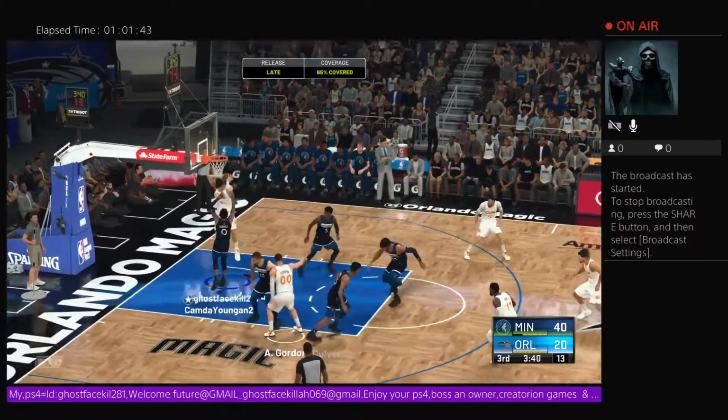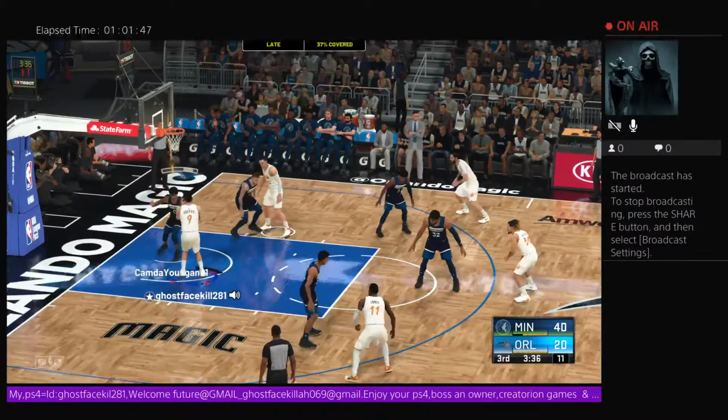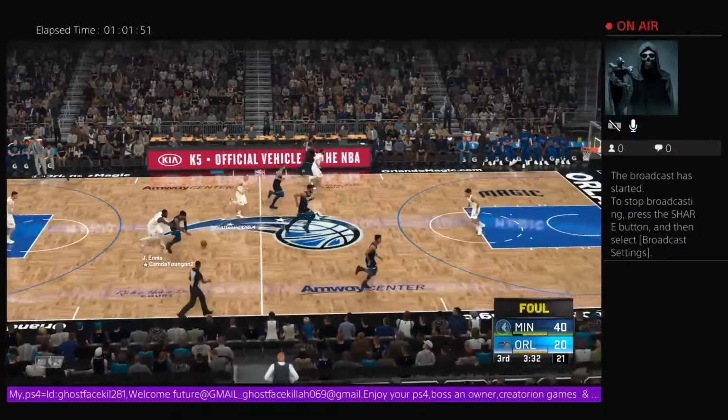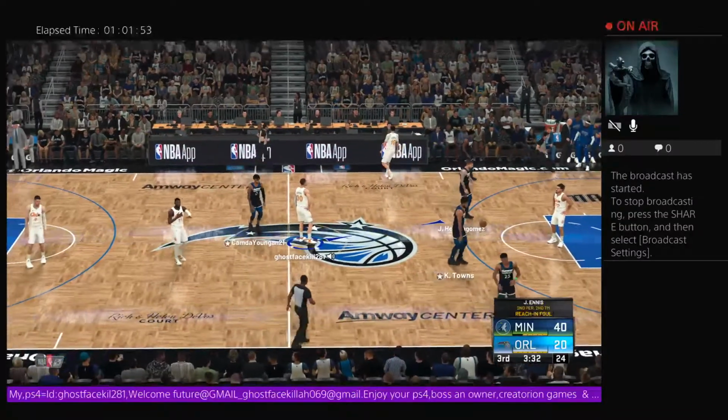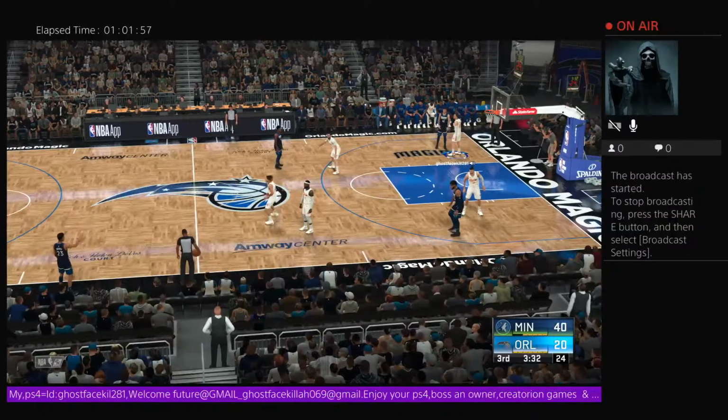Here's Gordon. Second shot opportunity. That's 2 offensive rebounds, but they still come up empty. And there's the call on James Ennis, his second foul of the game.